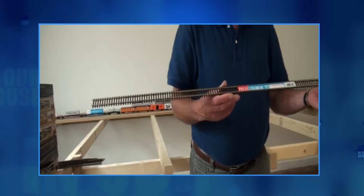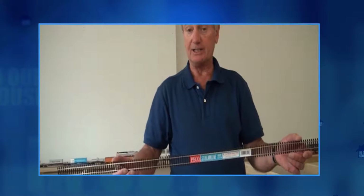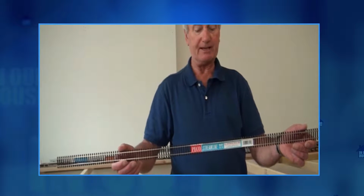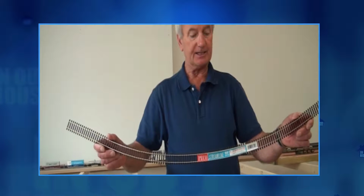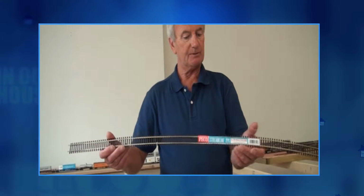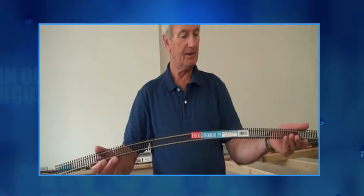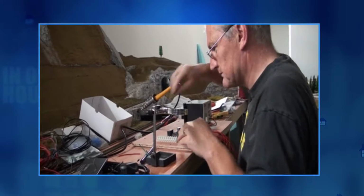This is the track that we use on all our models. It's made by Peco, which is an English company down in Beer in Devon, and it's called FlexiTrack. The reason it's called FlexiTrack is because it flexes. So we make curves with it, and we can make them at any particular angle we want. Much of it is run by a computer. Basically the 30s layout, but there's 13 trains in there.